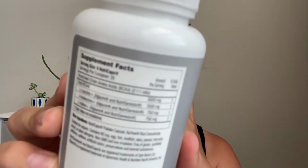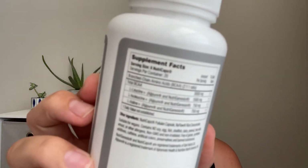Another thing I really like about the Performance Lab Sport one is that it is very simple as far as ingredients go. If you look on the back of this bottle, the ingredients are super minimal, super simple. And you'll notice on the back, I don't know if you'll be able to see it, but it says NutriCaps. So this is actually a vegan capsule, which is really cool.